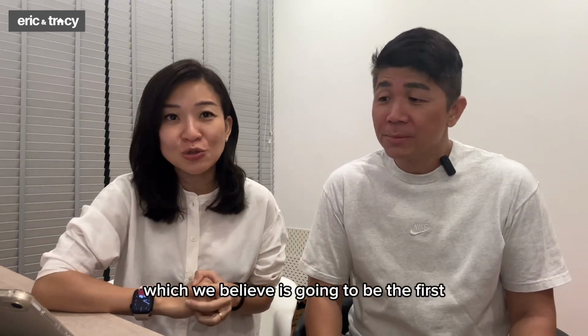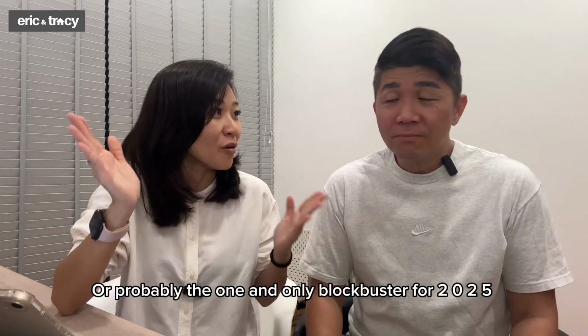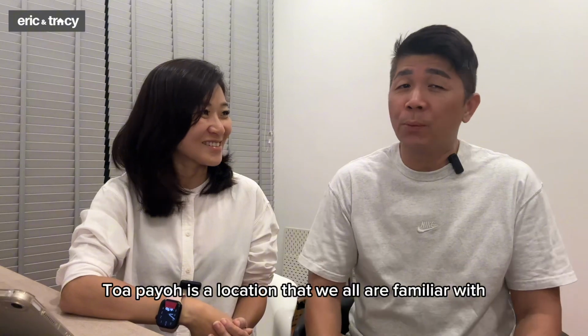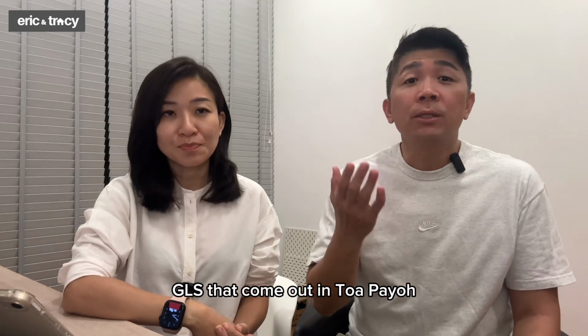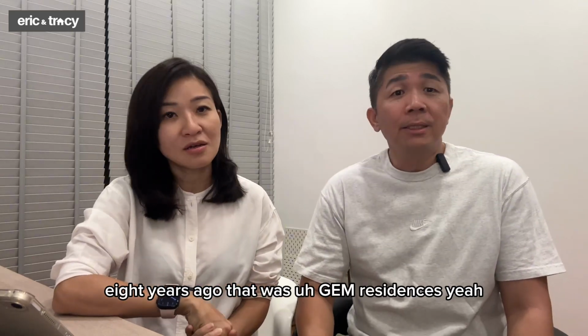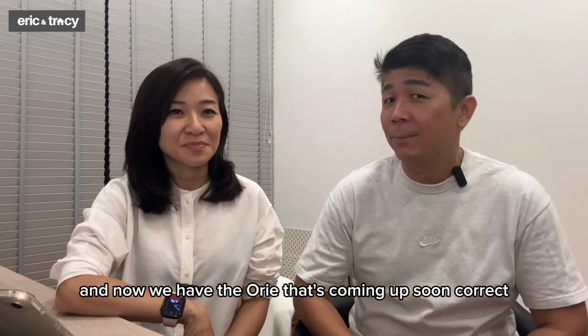we believe is going to be the first, or probably the one and only blockbuster for 2025, because it's right in the center of Singapore. Toa Payoh is a location that we all are familiar with, and it's very rare that we have a GLS that comes out in Toa Payoh. So the last launch is about 8 years ago, right? 8 years ago, that was Gem Residences. Yes. So 8 years of no launch, and now we have the Orie that's coming up soon.